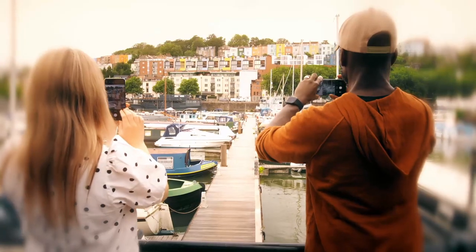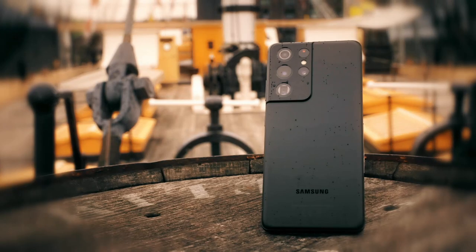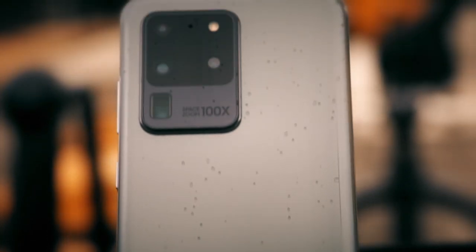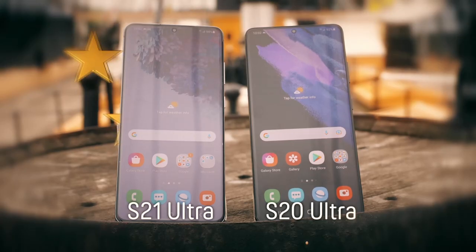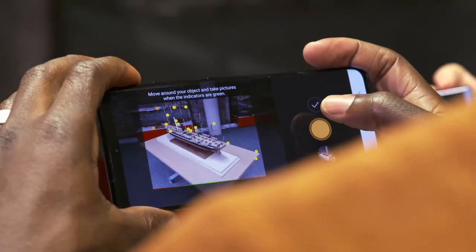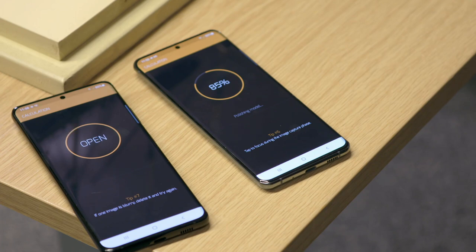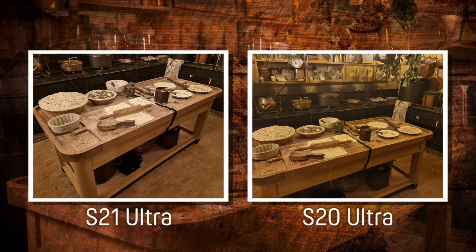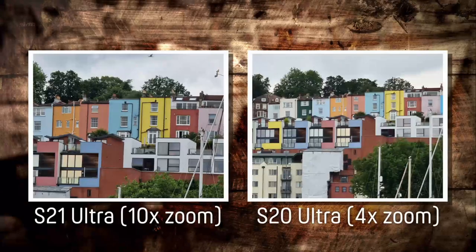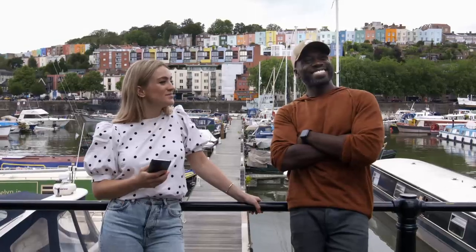Georgie and I have been set the challenge to find out if buying a new top-of-the-range Samsung phone is worth the money. Or saving a few quid and buying the previous flagship model is the way to go. The S21 won the first 2 rounds, where its faster storage helped it outperform the S20 when rendering a 3D model of a boat. Yes! I'm done! And its superior cameras took better snaps in low light and from a distance. But who will claim the all-important third test?